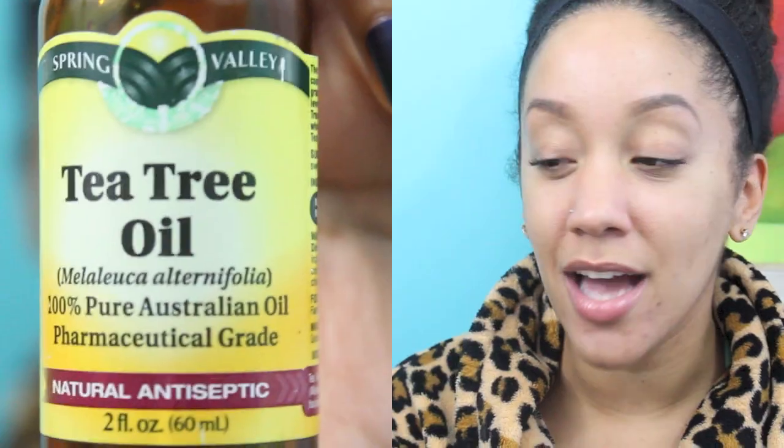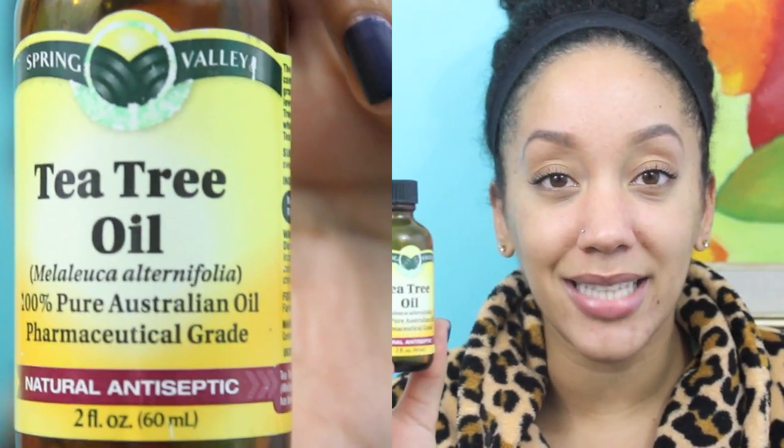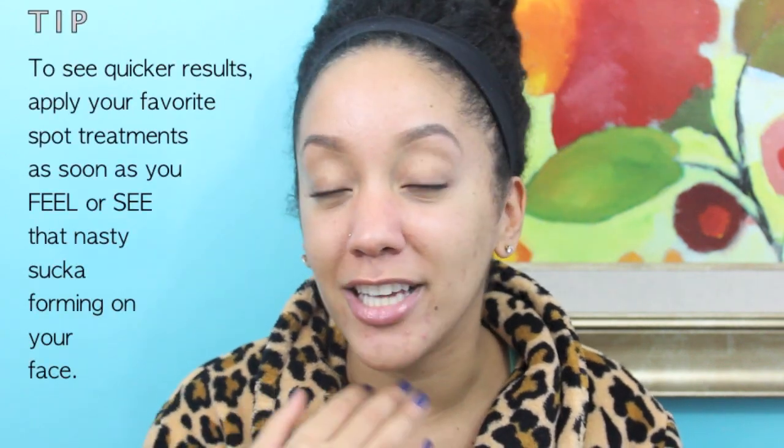So if anything, by far, my two favorite products are hydrogen peroxide and tea tree oil. Oh my god, I've had this bottle now for years, and this seriously has saved my life. The only side effect is you might experience some dryness, flakiness, itchiness, but nothing a little bit of moisturizer won't help, right? But like I mentioned, this is so pungent. A little bit of this on your face goes a long way.